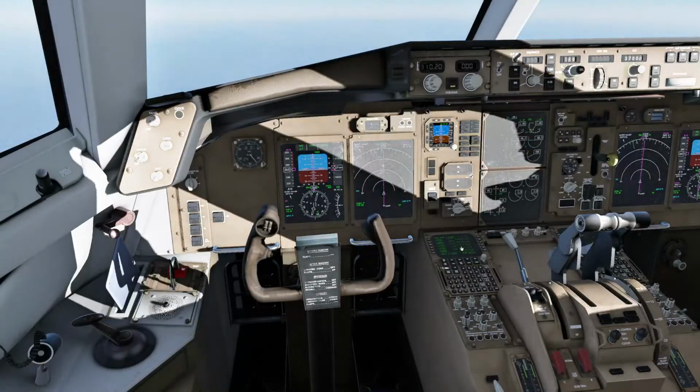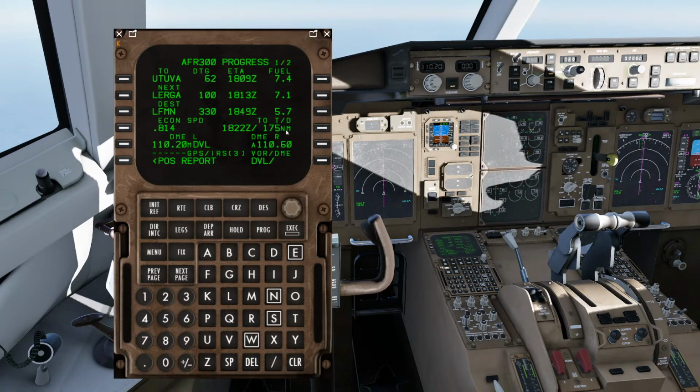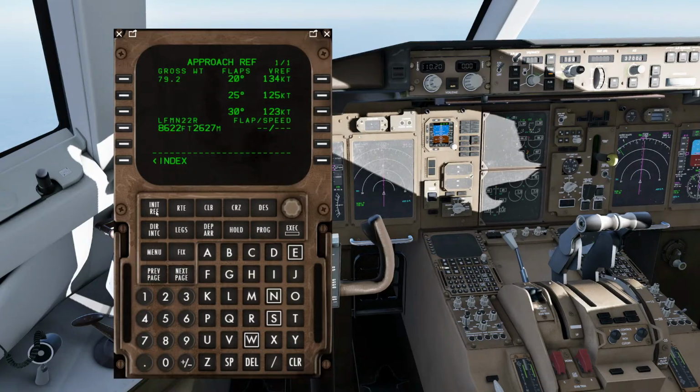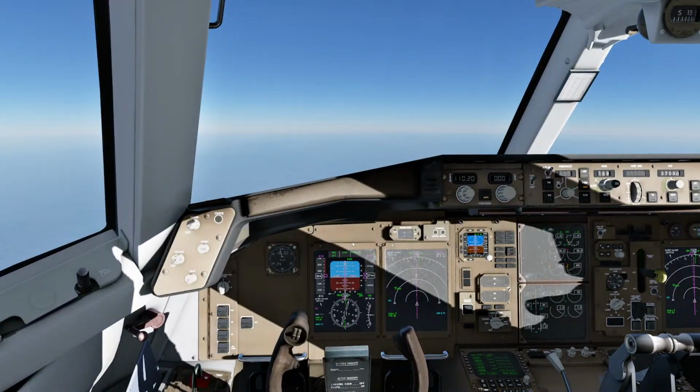All right, let's take a quick look at our flight here. So let's see. Next page here. So TD, if we go to progress page, the top of descent is in 175 nautical miles. Still quite a way before we arrive into our destination. And if we come here, as you can see here, there's no ILS, but we're going to put 30 and 128 for the speed. And then we're good. And we'll see what happens when we arrive.